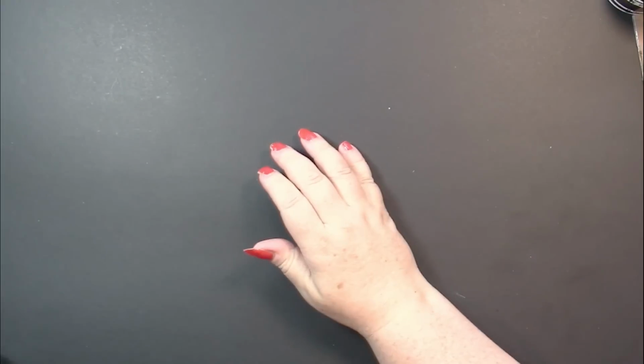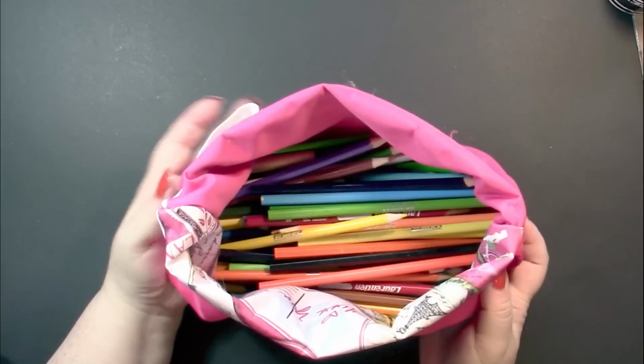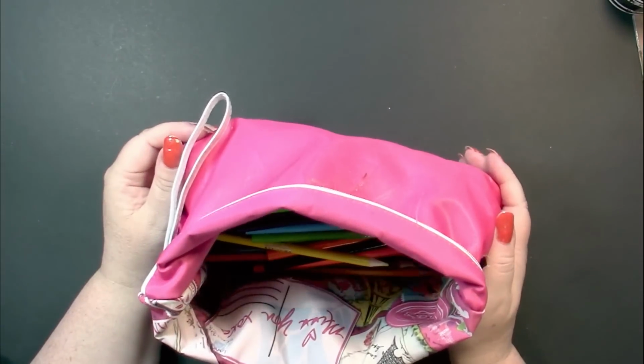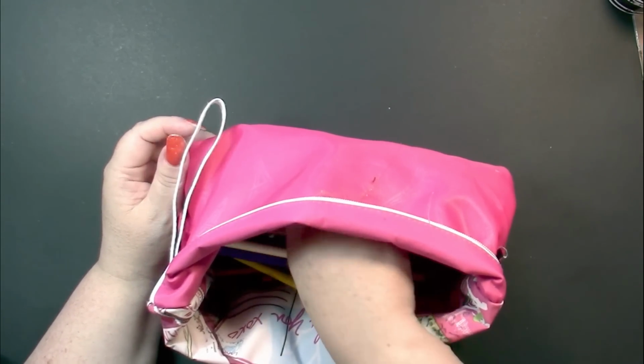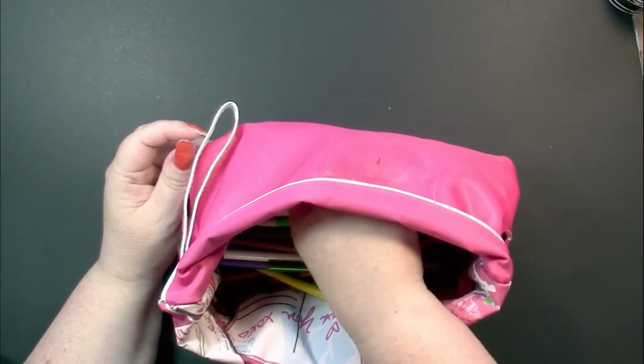Now, one last thing before we go on to the books. My sister sent me a few little things, which we're going to see in the books when we get to them. But one of the things was a pencil case full of some student grade pencils. So there's a lot of Crayolas in here, but the things that I'm most excited about in here are, let me see if I can find a nice looking one. That one's not too long.